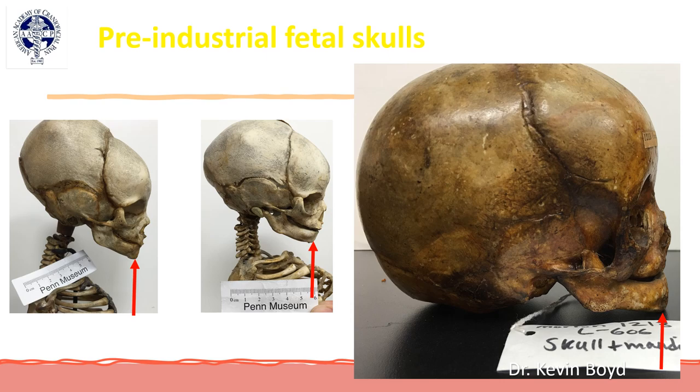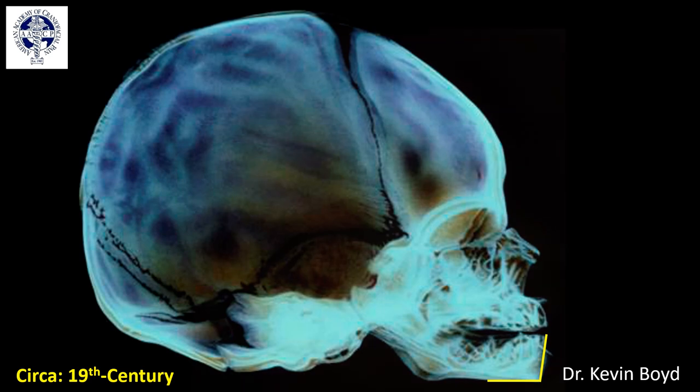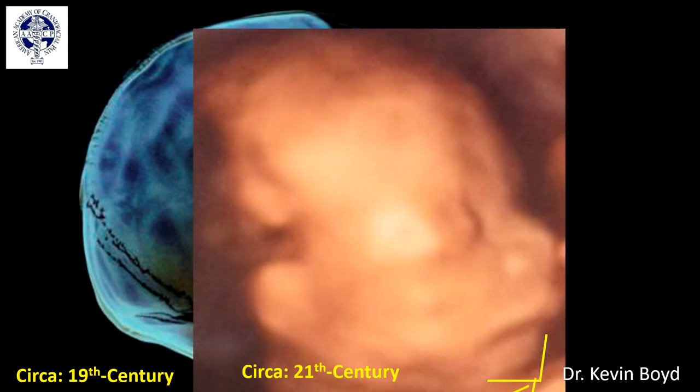This is the story. Now, this is an image, the X-ray of that skull that was on the far right. And you can see that Dr. Boyd put this little angle there on the mandible. And you can see it's like 90 degrees. And this is your typical sonogram for anybody.